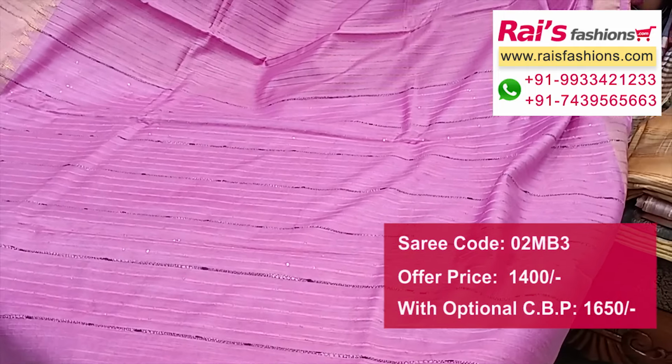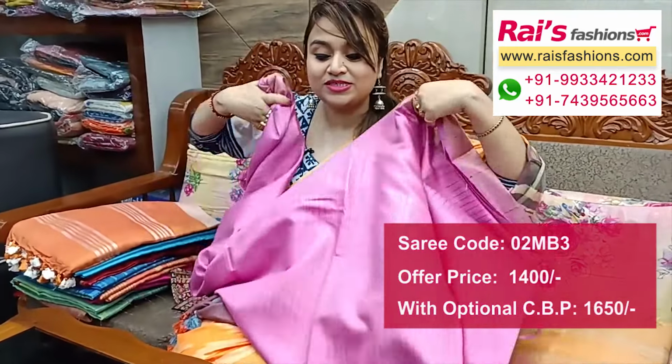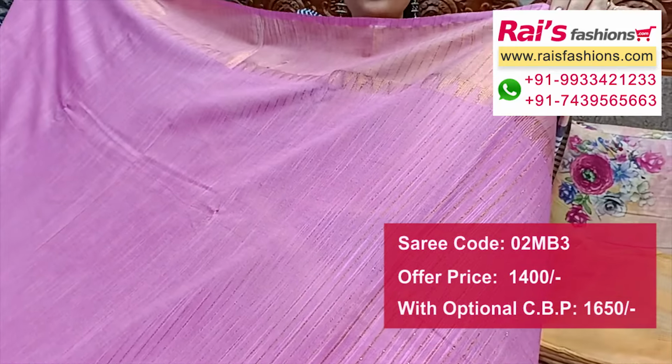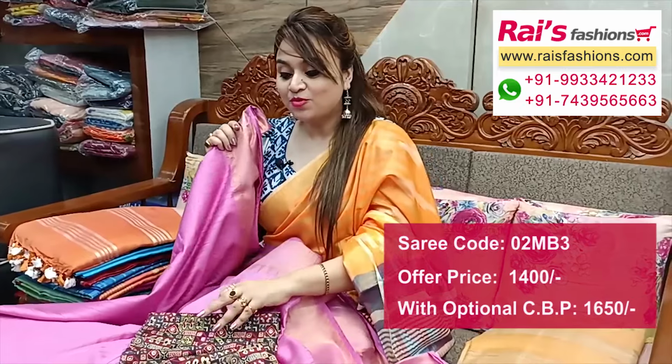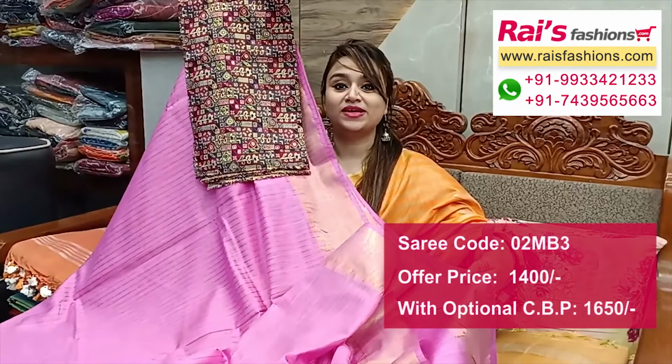pallu portions highlighted sequin and cane stripes design, weaving stripes design, pallu portions all over zari stripes design and border portions traditional temple weaving design, worked border and running blouse piece plain with border. And this is this silk material, modal silk material, digital printed contrast blouse piece with this saree for your fresh looks.